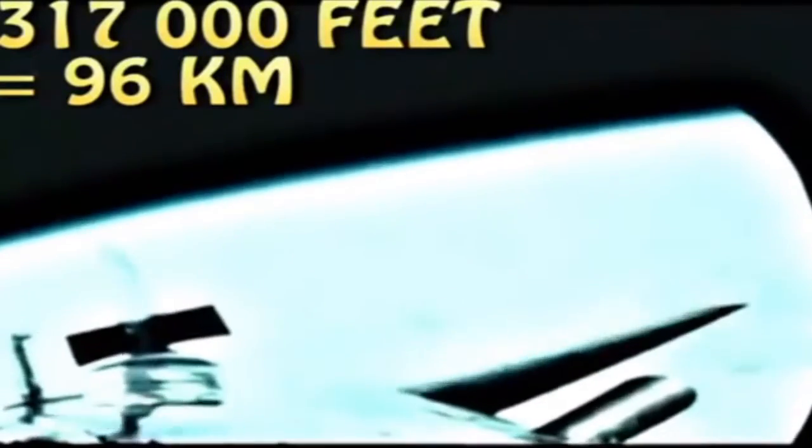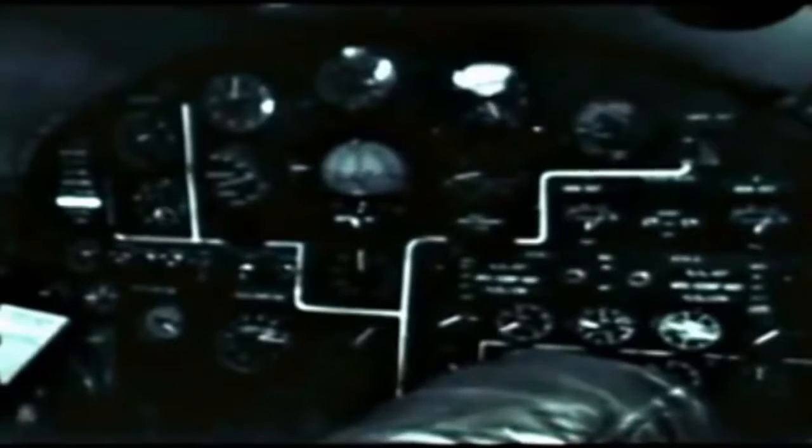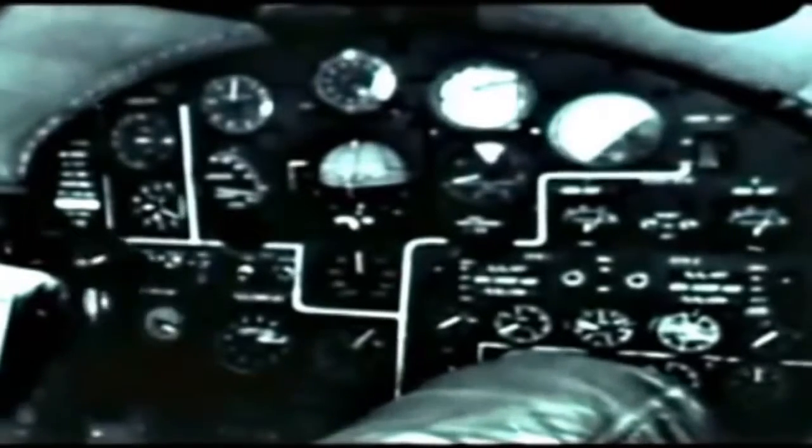Peak altitude of 317,000 feet planned for this flight is now achieved. X-15 camera number 5 shows the pilot's reaction to zero-G state. Camera number 6 shows the control panel and the weightless condition. Note the pages on the pilot's flight checklist.